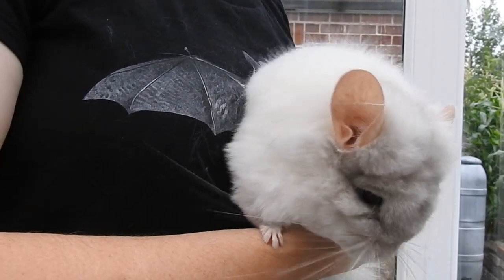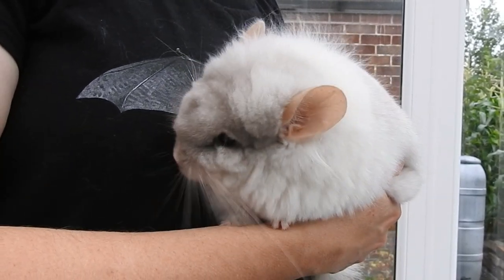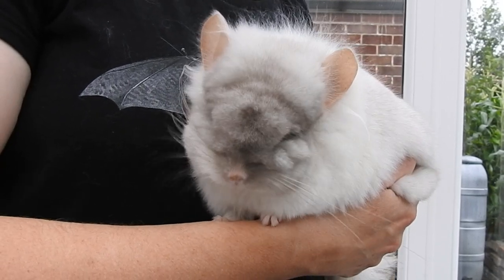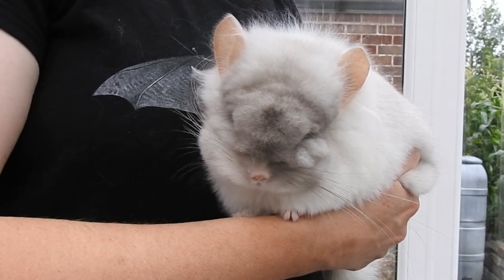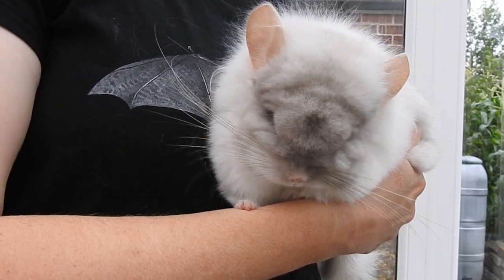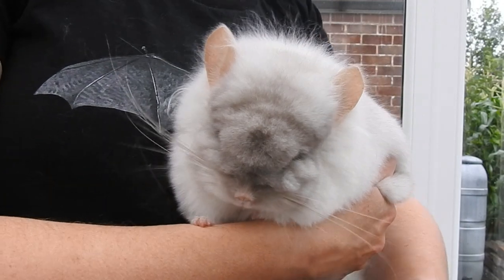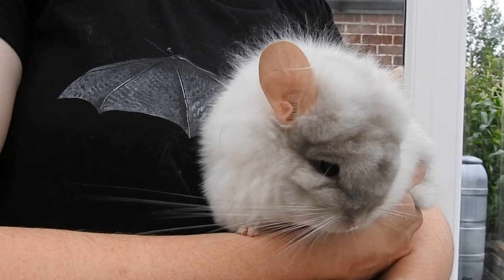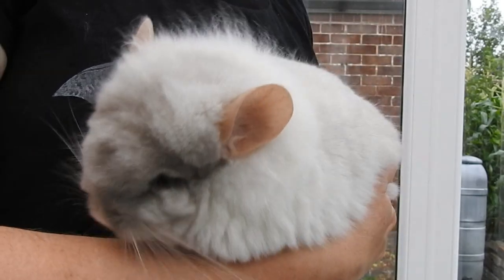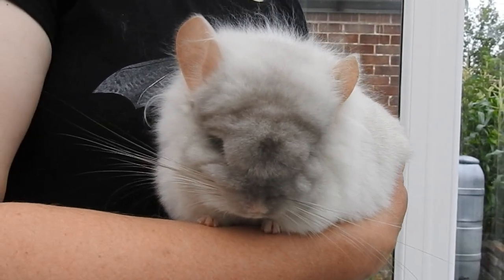That's a decent way of getting sticks for little to no cost. The only thing I would say is if you're going to go and get your own apple wood and your own pear wood and your own birch wood and your own hazel wood, make sure it's from a disease-free tree and make sure you clean it thoroughly. Make sure you bake the sticks before you give them to your chinchilla so they are dry the whole way through.